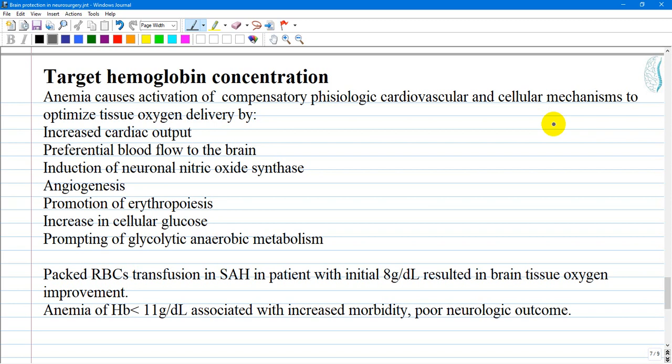So, cellular responses to anemia are enhancement of angiogenesis, promotion of erythropoiesis, increase in cellular glucose, and prompting of glycolytic anaerobic metabolism if aerobic is inaccessible. Despite the activation of these potent responses, tissue oxygen tension in the brain decreases in proportion to the hemoglobin level, when this mechanism becomes overwhelmed and fails.